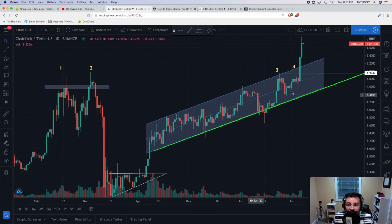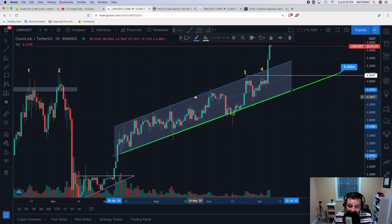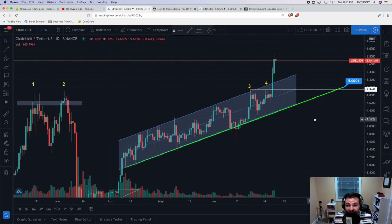If you've been watching regularly, you know that we have been looking at this ascending parallel channel for quite some time, and certainly this uptrend. Now, the uptrend is still intact, but this parallel channel is gone. We have broken out from it. I will leave it here for now, but we will probably stop talking about it. Best case scenario, we might come down to the top of it, and then we will flip it, and it will turn into support.